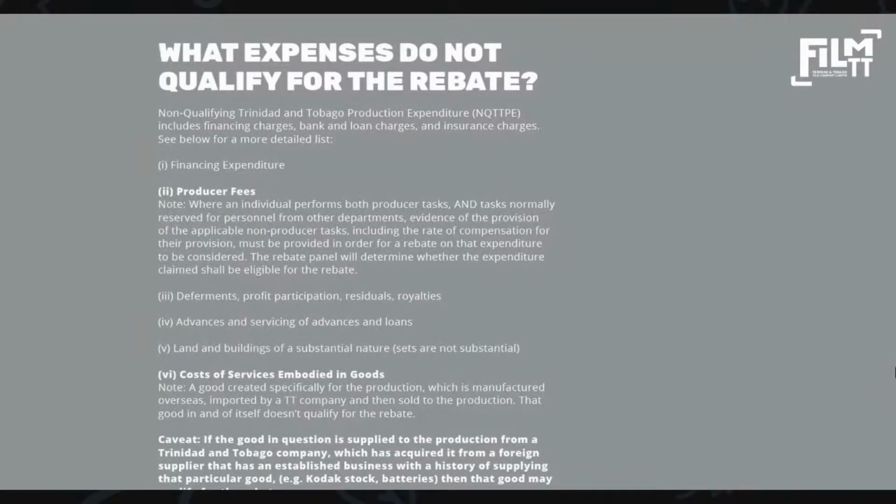So what doesn't qualify? So non-QTT PE. Again, we will dive a little more into this when I show you how to calculate a rebate when we do the math, right? So non-QTT PE includes financing charges, bank loan charges, insurance charges, and this very detailed list that we have here. So under financing expenditure, producer fees do not count.